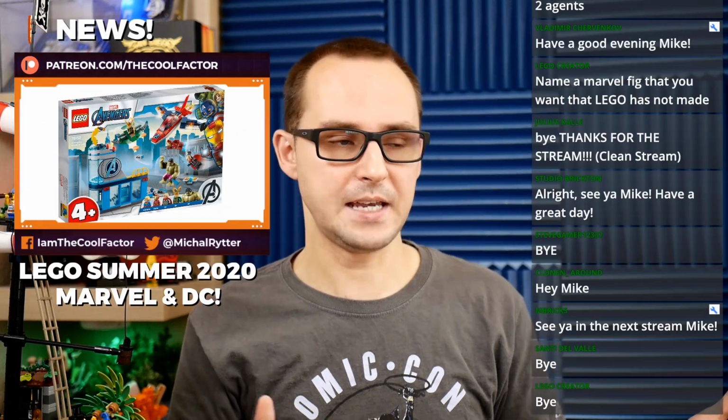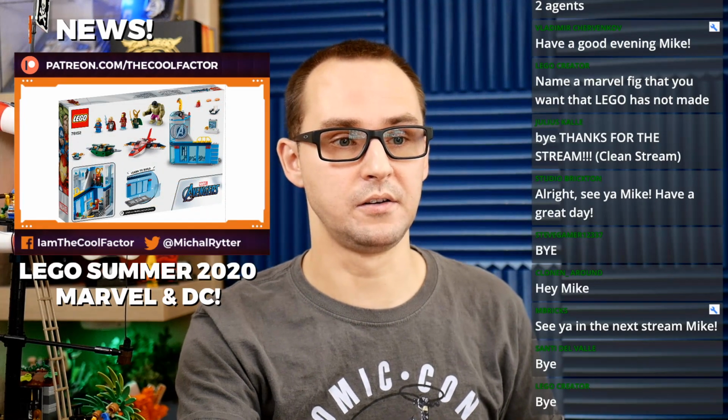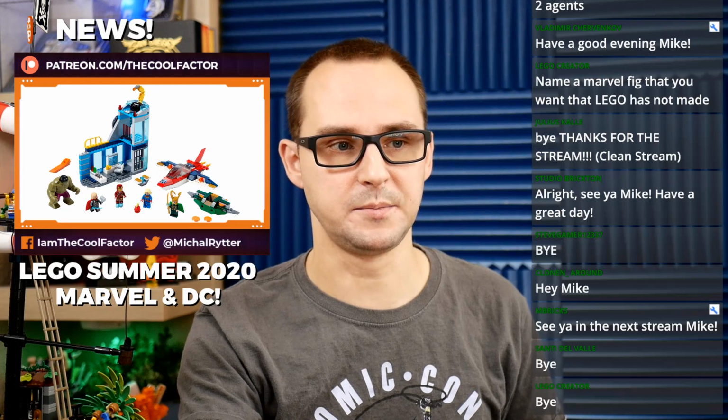I hope you guys are excited for these sets. I am kind of excited, not for all of them. The pricing is outrageous in some of them, but the Helicarrier, I approve. I think it's going to be a good set overall. And that Spider Ham I have to get. I loved the Spider-Verse, and this minifigure is probably going to be my favorite of the year, honestly.